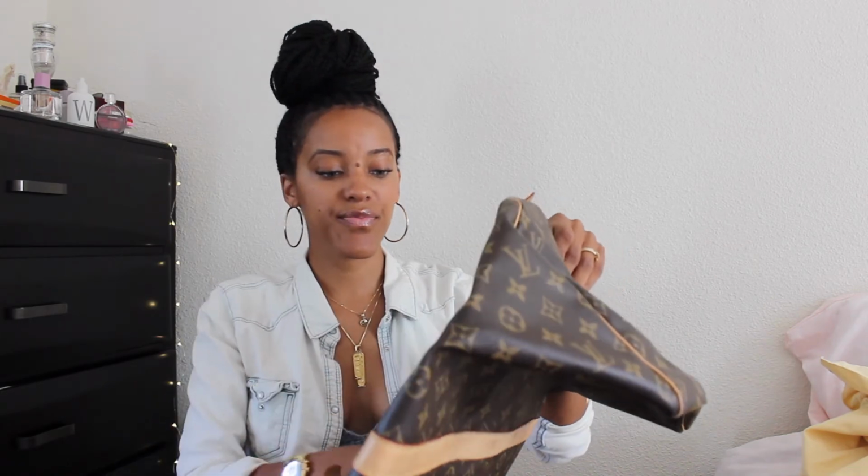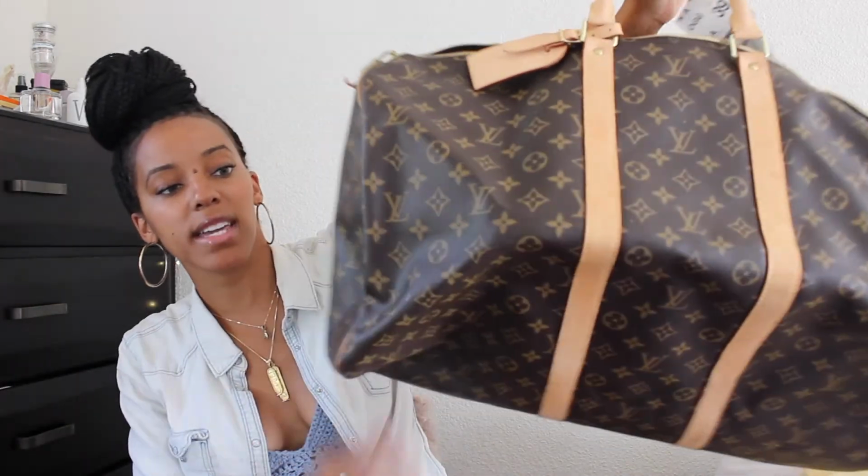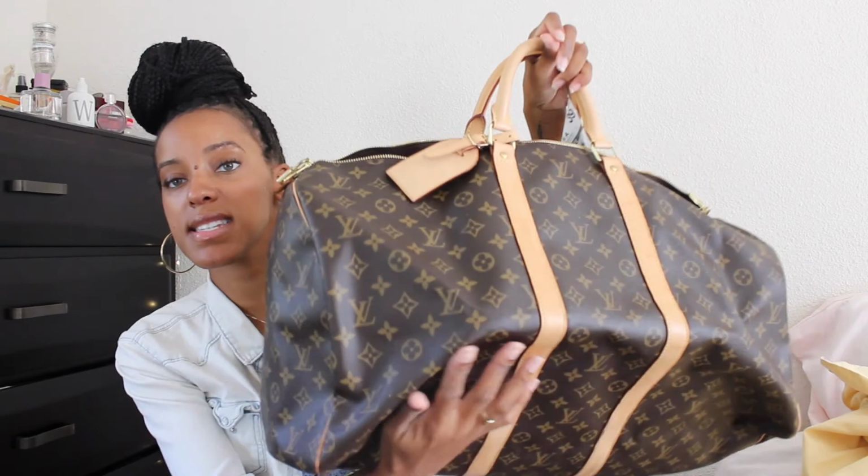This one, alright, let me tell you what happened with this. I don't wear this as much. As you can see, it's still like a light because I don't wear it often. I do take it on vacation with me, and when I take it, this is a 60. When I take it, I check it. I never use it as a carry-on because it's so heavy.